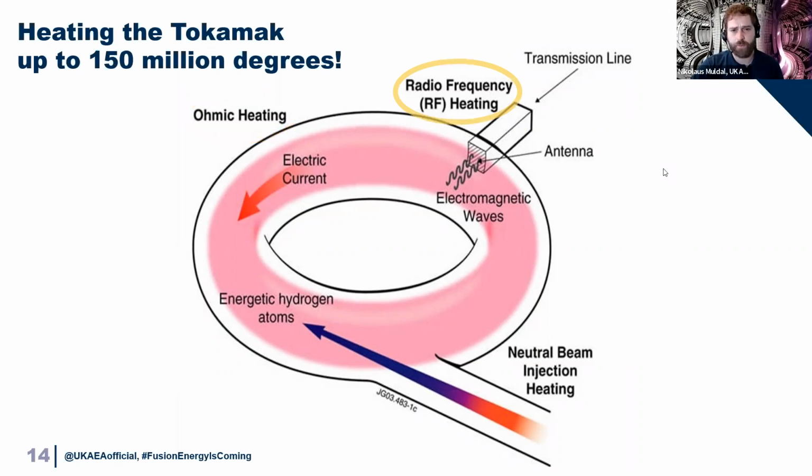This is well known by the student community because they quite often use microwave dinners, and it works in a very similar way to how a microwave oven would, but rather than using microwaves, we're using radio waves tuned at a frequency to allow the plasma particles to vibrate even more, and thus creating further heat for the system.